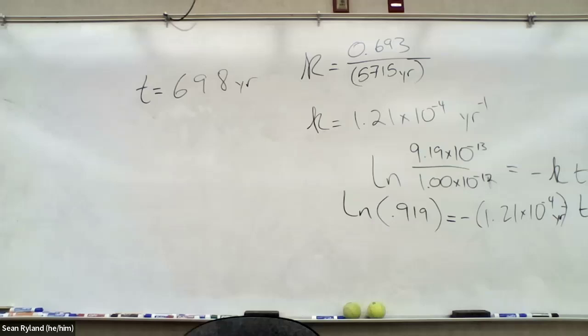This is also how we date older samples as well, but we can't use carbon-14 dating once we get past about 50,000 years, and so we have to start using other isotopes. That's when we start using geological samples. When we start getting into dating the age of a rock, we're going to have to use other isotopes.